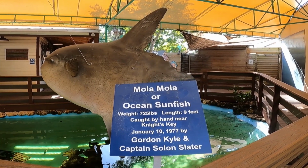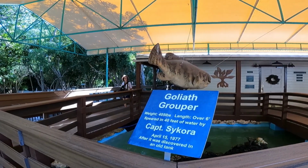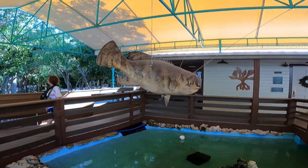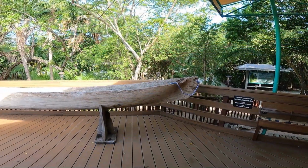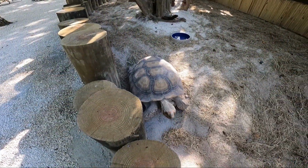Look at this guy, over 700 pounds, a sunfish. They grow them really big down there. Yes, they do. Everything. This was one of the old boats that they found. That's the early version of a kayak.